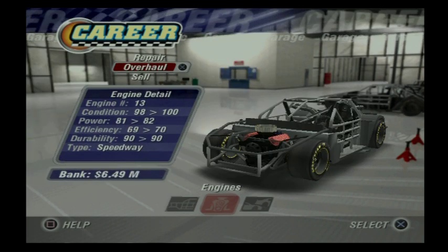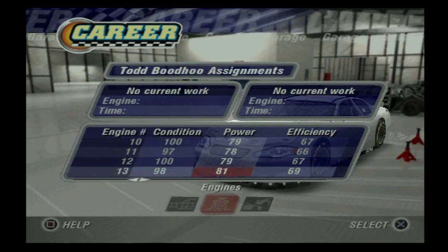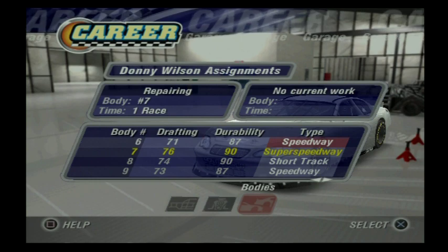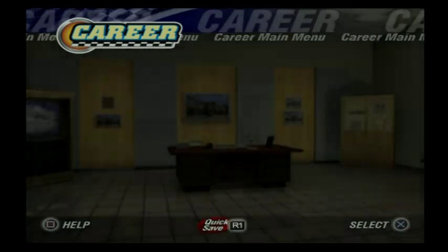Because if we fix this up, we got to go to Darlington next. We're going to need a good Speedway engine. I want to win the Southern 500. So I tell you what, we're not going to do any repairs. I'm going to wait because I want to keep that power. Anything in here we can fix up? Let's see. Speedway, short track. So we're already working on the Super Speedway. Can't do nothing there. Okay.